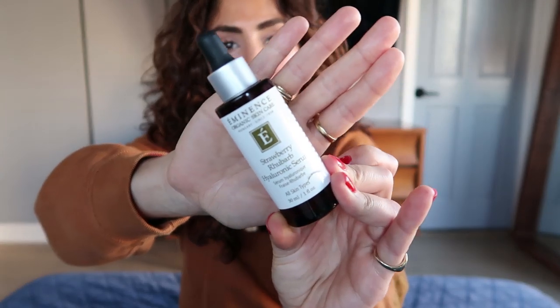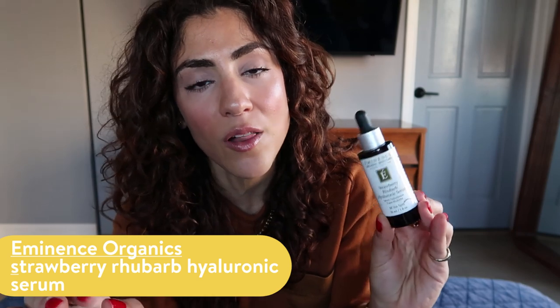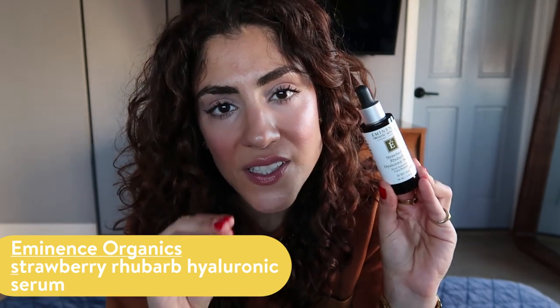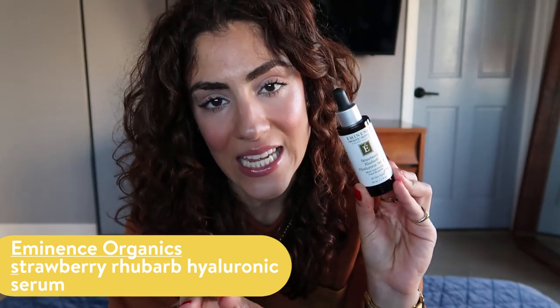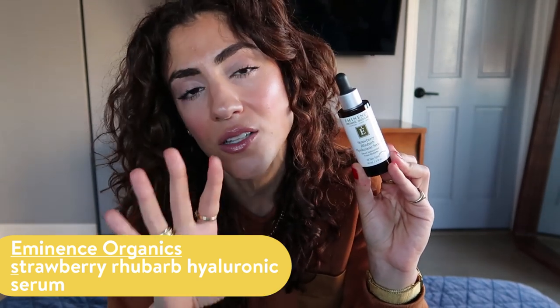I mentioned that I use a hyaluronic acid serum. The one that I'm loving is this one, also from Eminence. This is their strawberry rhubarb hyaluronic serum. This stuff is like candy. It smells delicious. It's just awesome. I love it. This is the hyaluronic acid serum I use every single day, immediately after the vitamin C serum.